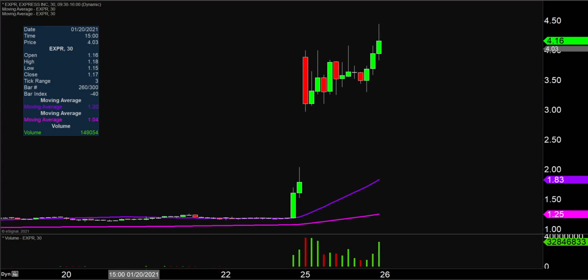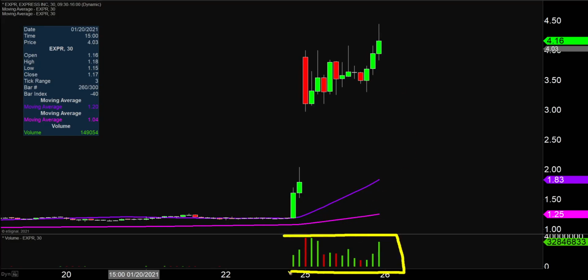Quite the eventful day today, not only from the price action standpoint, but you look down there at the volume and truly just gigantic volume. So moral of the story, a lot of eyeballs are going to be watching this one moving forward. So let's map out some areas of support, and then we can talk levels of resistance.